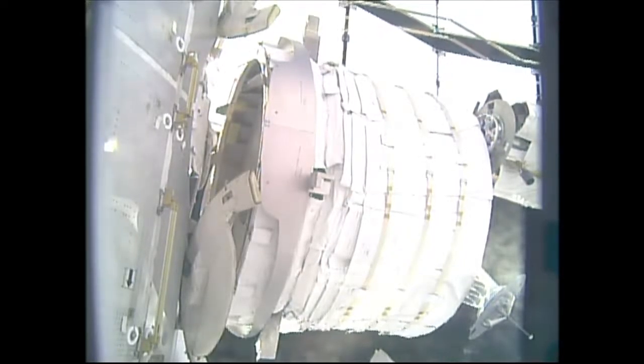And that brings us to where we are right now. BEAM again just inches away from the aft port of the Tranquility module, where it is going to be attached for the next 2 years. During that time, crew members will enter BEAM periodically to take various measurements and monitor the performance of the module.